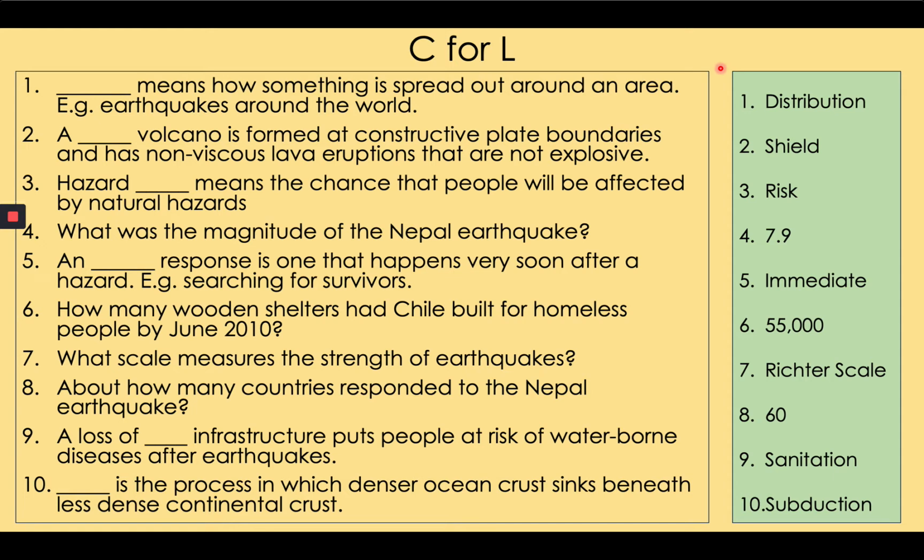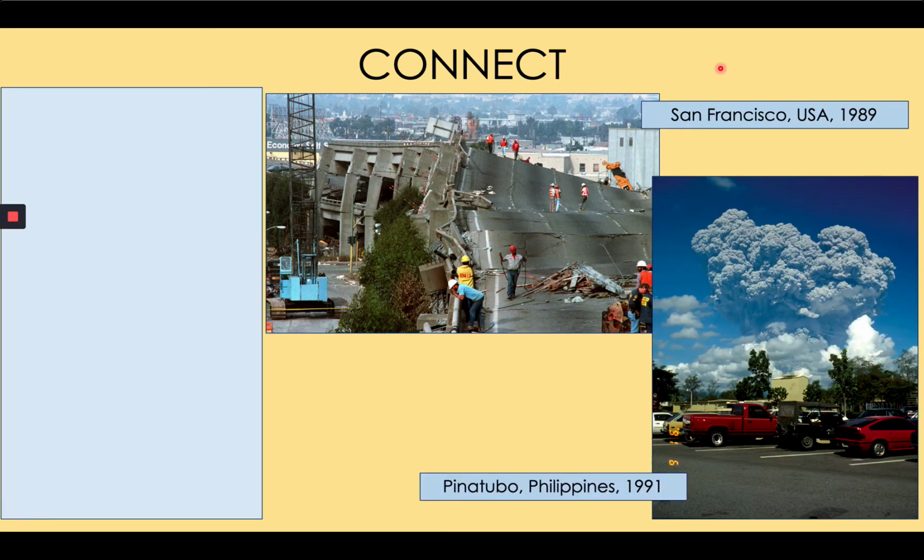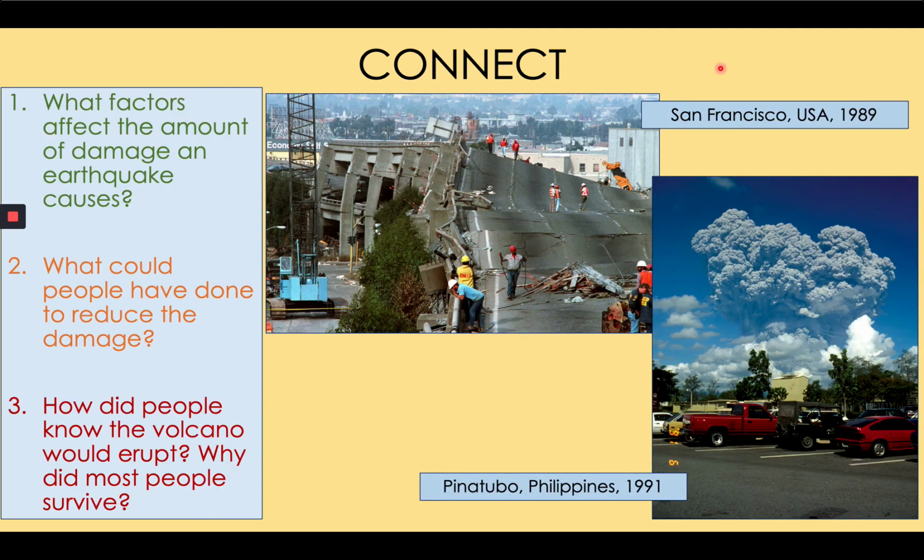To introduce the idea of reducing hazard risk, I'm going to show you 2 photos and I'd like you to answer the questions. Then we'll discuss them. So question 1. What factors affect the amount of damage that an earthquake causes, such as here?